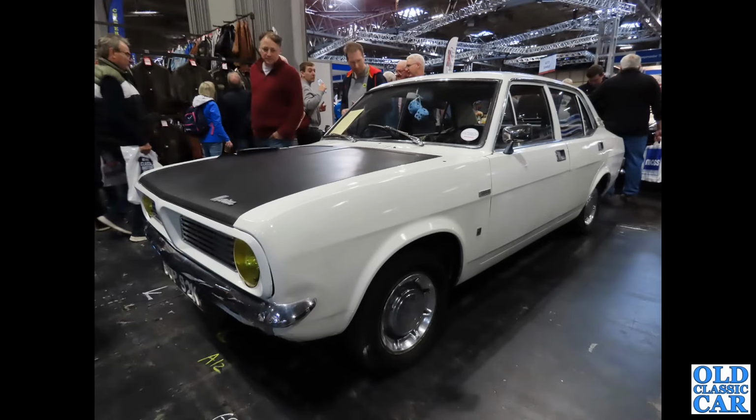A bit more Marina action here. Got a very clean looking white four-door Marina saloon with matte black bonnet, very reminiscent of the old rally cars, but I don't think this is a rally car. This one pops up on YouTube from time to time. I've seen this one before.